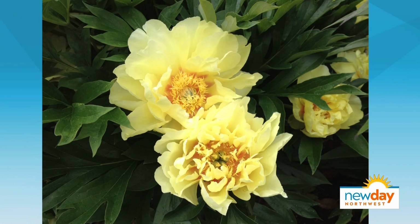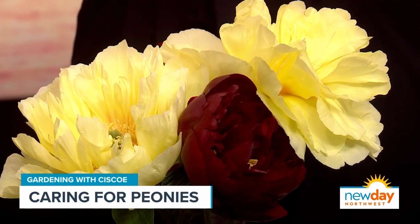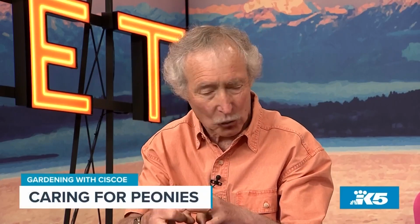So beautiful. Okay, so there's a lot of things we can do to learn how to take care of them. First of all, the trick to making sure they bloom well: you don't want to crowd them. If you crowd them, they don't tend to bloom well. And also, you don't want to plant them too deep. You want those buds right at the soil surface.